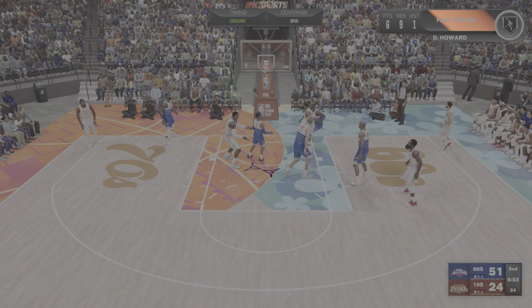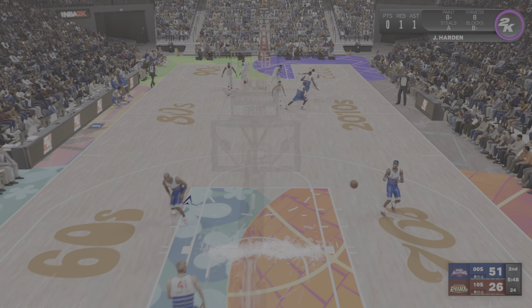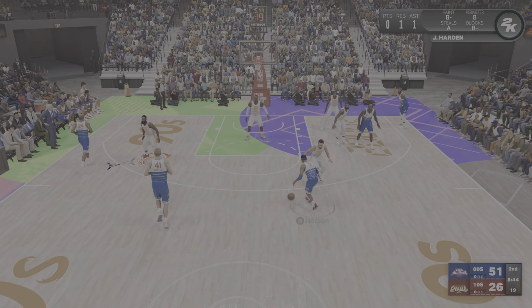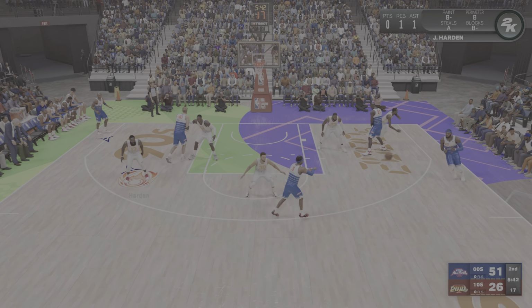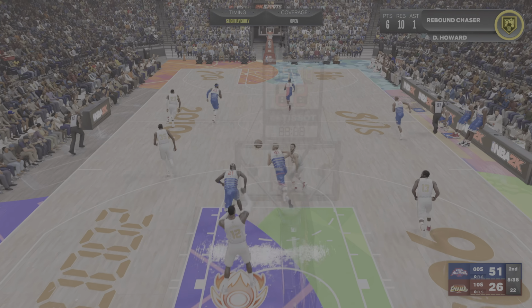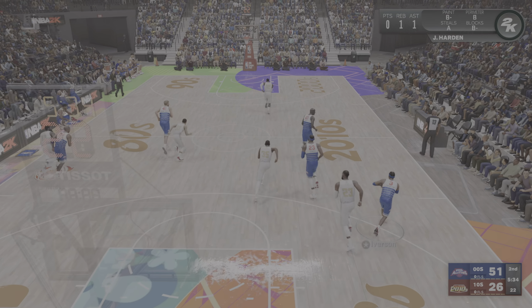Howard inside, hitting his 3rd shot in 7 looks. Nice use of physicality by Dwight Howard inside. He really doesn't hold anything back. Pass to James. Launches a 3. Howard grabs the miss. Howard's got double-digit rebounds now in the game.